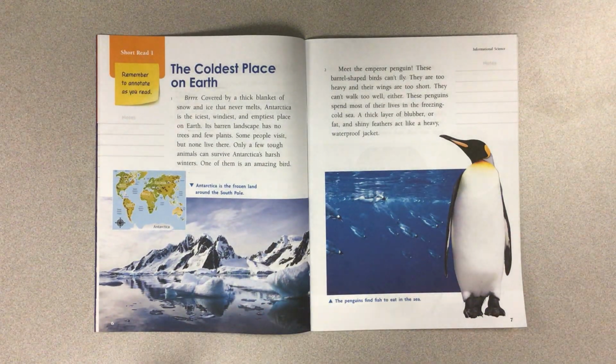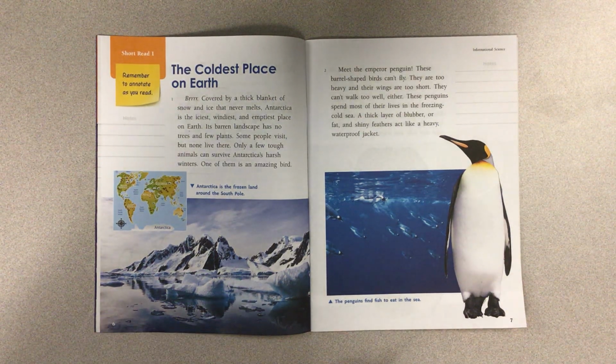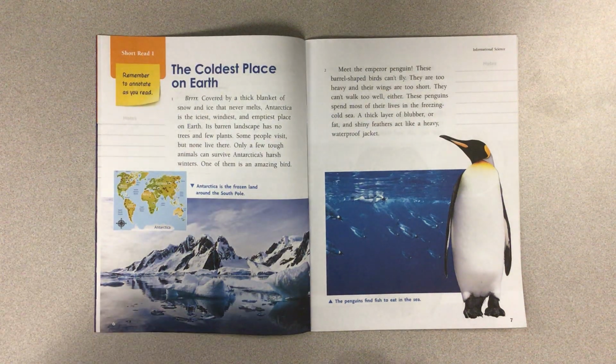On the last text, we mentioned that we were looking for the things that are super important, because there's so much information in these informational texts that our brain can't hold on to all of it. So we need to use our brains to pick out the most important things to remember.